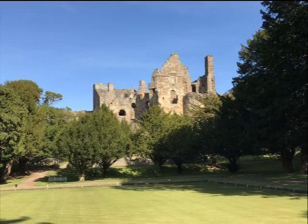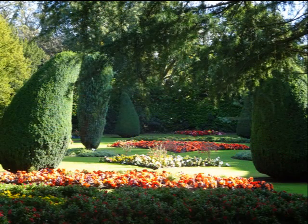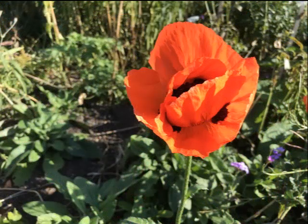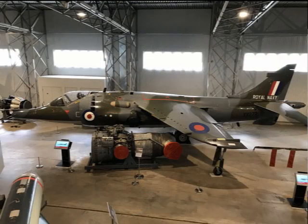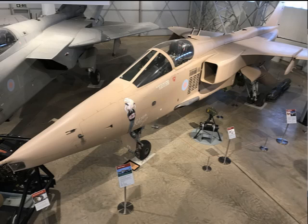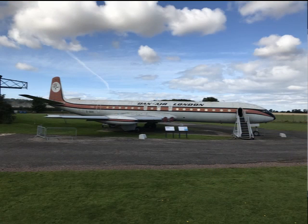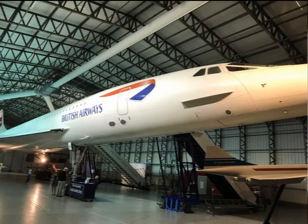We visited yet more castles and some delightful gardens, ending up at the National Museum of Flight. Our first ever flight was on a De Havilland Comet. The iconic Concorde is just too big to get in a single photograph.